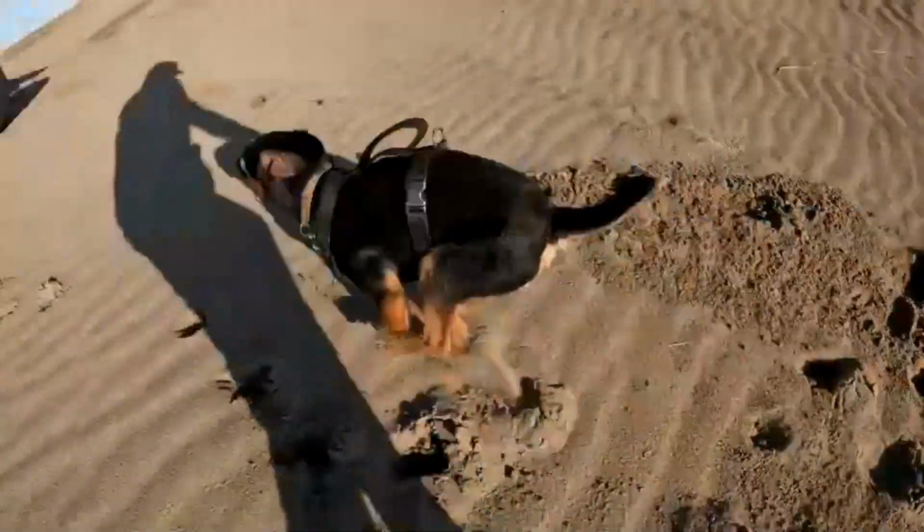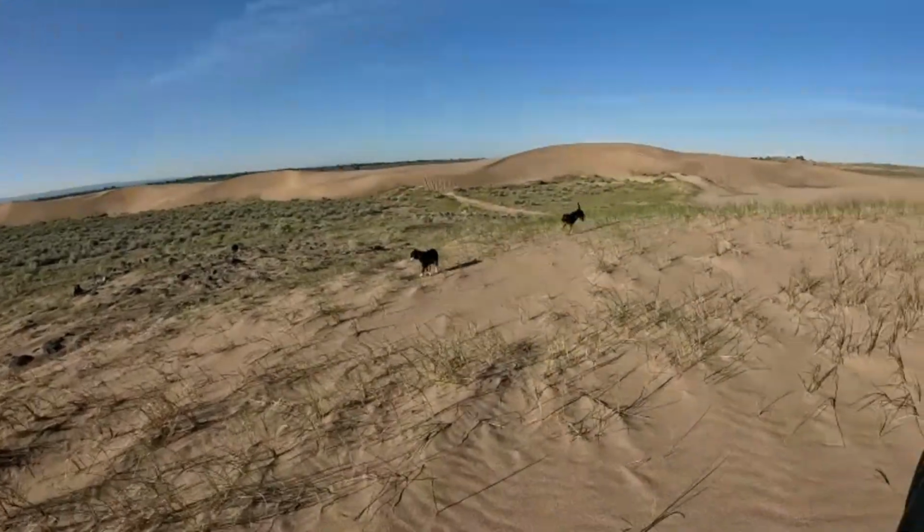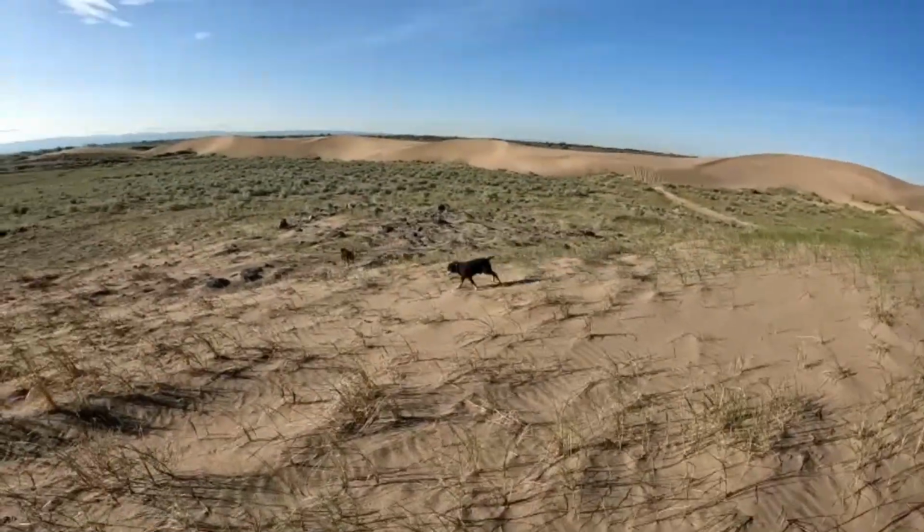But you're having fun, huh? It's dog time, yes. You guys were begging me to come out. Razor loves to run full throttle across the desert just like Dad in the side-by-side.